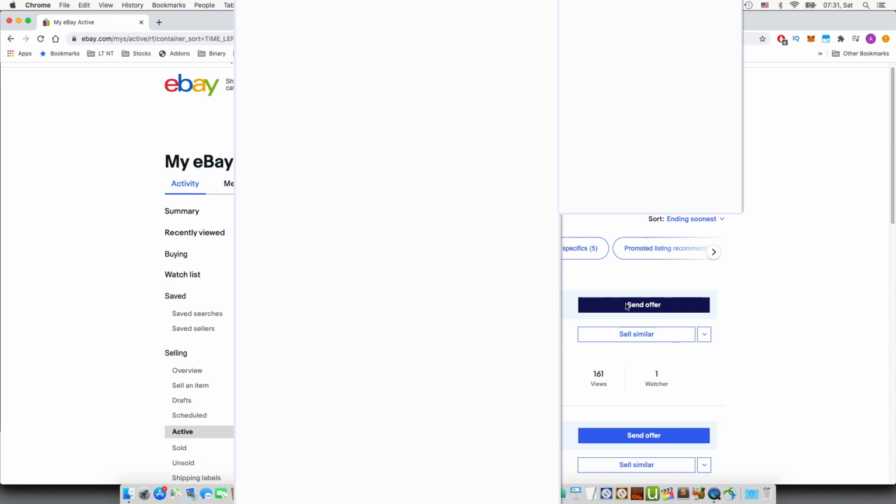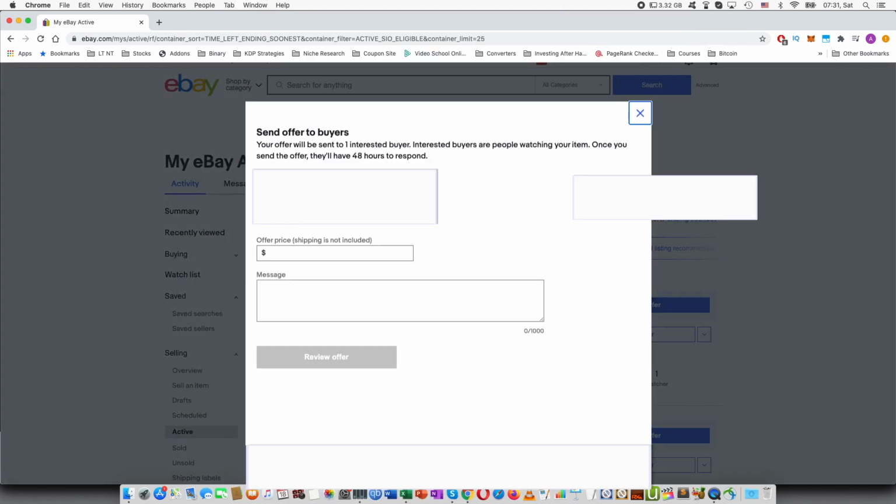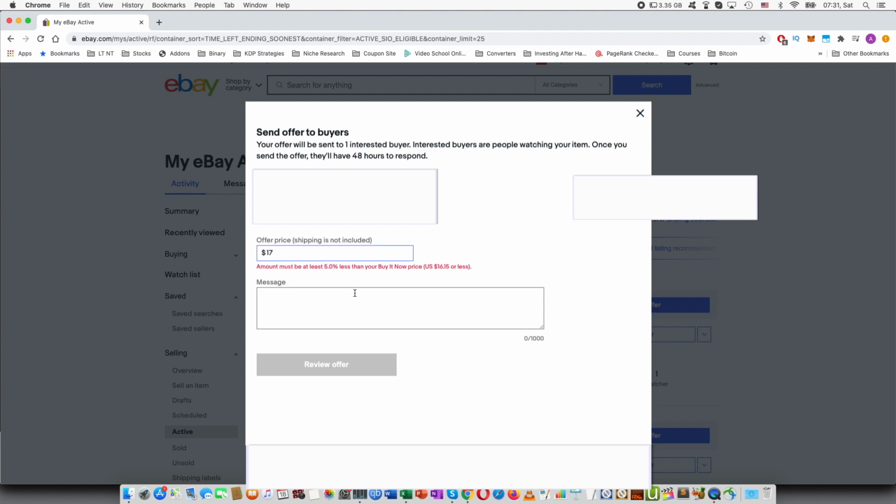So you simply press send offer. This will send out to all of the interested buyers. In this case there is just one. You can type the price, and you can see that it has to be at least 5% less than it's listed at the moment.